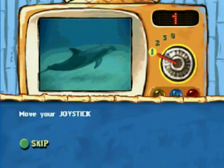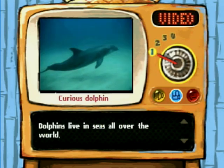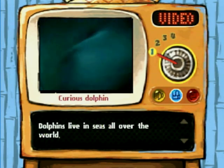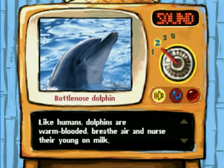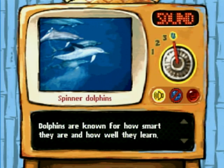Dolphin. Dolphins live in seas all over the world. Like humans, dolphins are warm-blooded, breathe air, and nurse their young on milk. According to sailor lore, a dolphin swimming alongside the ship is a sign of good luck. Dolphins are known for how smart they are and how well they learn.